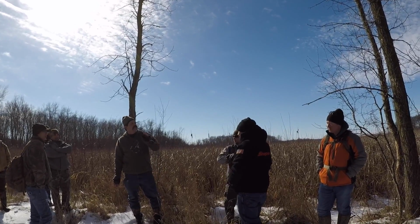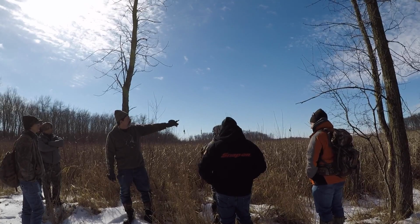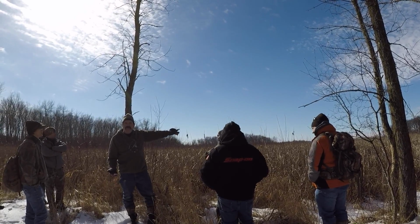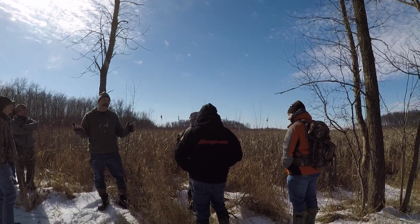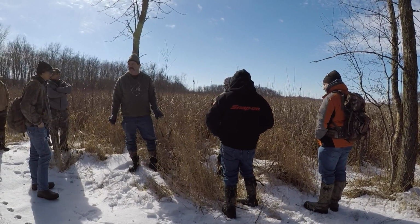I guess what we're going to do is we'll go in here and we'll just walk this perimeter. There's a bedding area right underneath that big willow, and there's one off to that point. But they're not primary. Then we'll make our way over to a better bedding area that's off the other side, which is the main one for this whole island, where I've had a lot more action, and I'll show you how we go at that, and then we'll go from there.